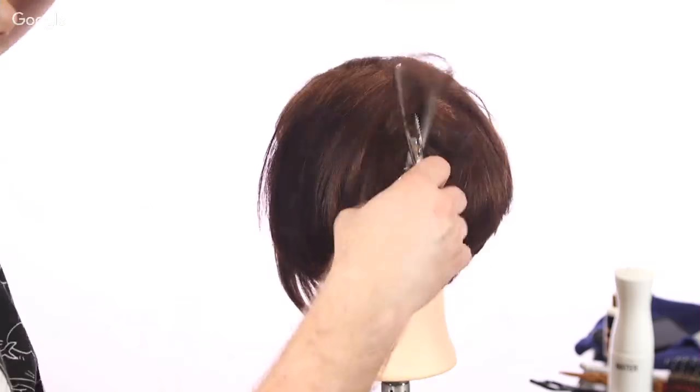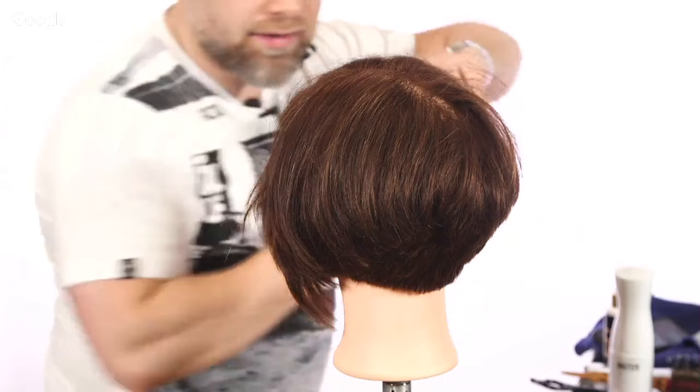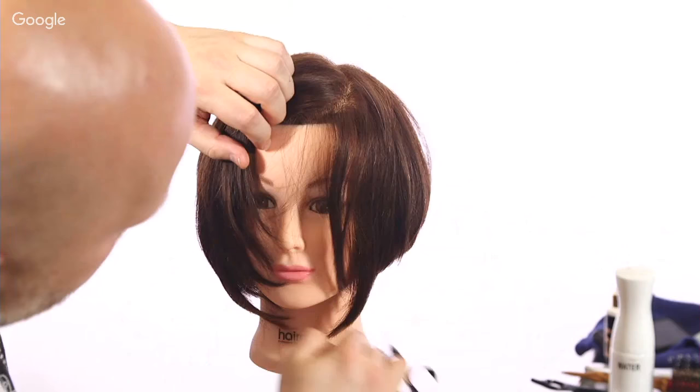Yes, I'm almost done. We're getting there. So look, in the back, I'm just removing all this weight, being very, very aggressive. And for those of you who just have to see slide cutting with shears, let's do a little slide cutting with the shears, just to make you all happy. Let's just put that in there. Right here.